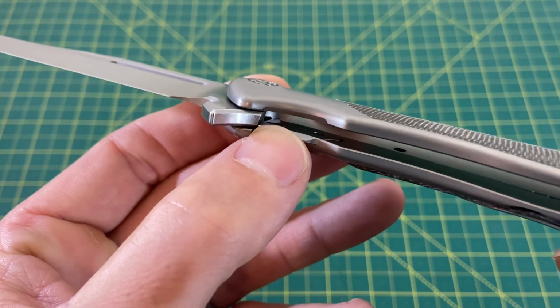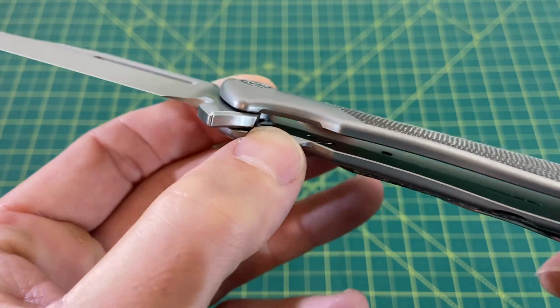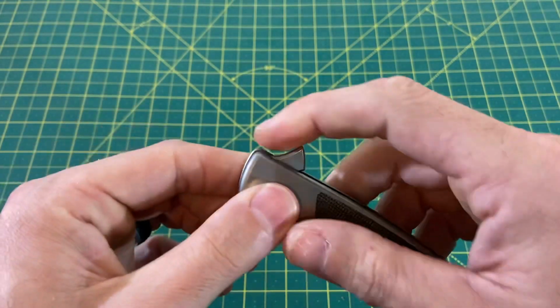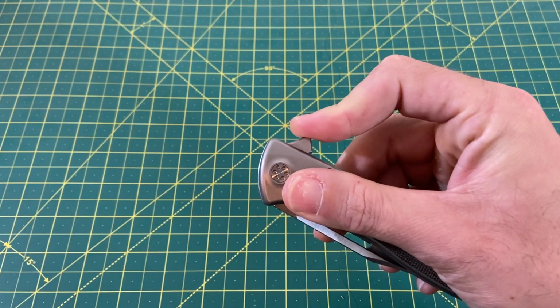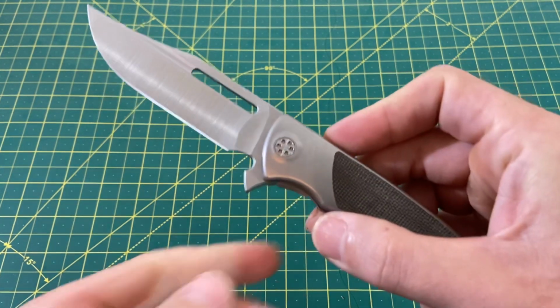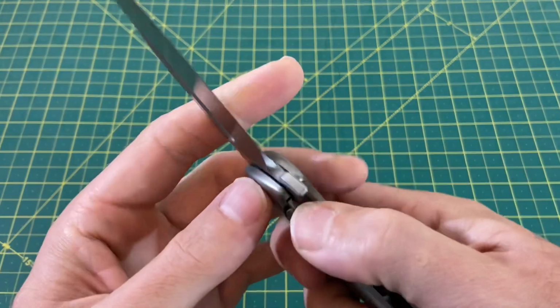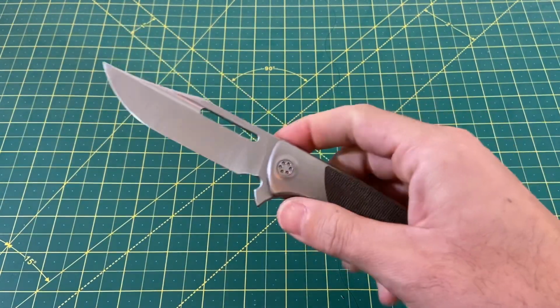There's not a detent ball. There's that little milled slab in there that actually works as the detent. So you get a very unique action from a Brian Nadeau knife. Once you break it, it's just light and fast and crisp. Very unique action. Really enjoyable. It's just a flipper knife, so it's not like a fidget beast, but it is just incredibly smooth.